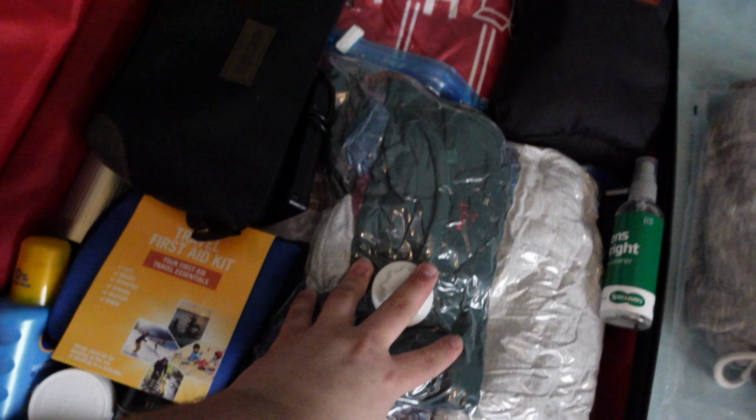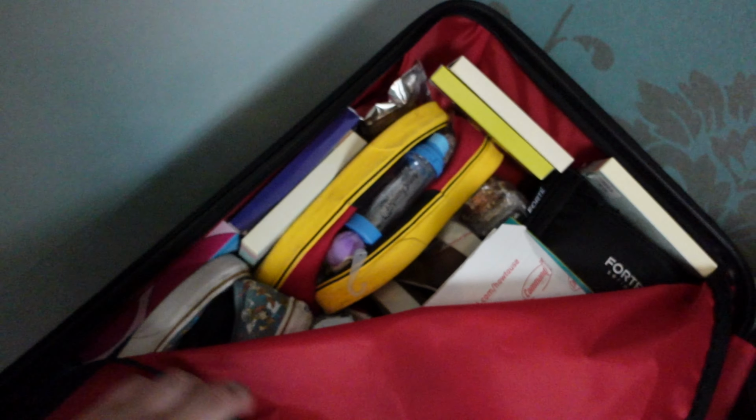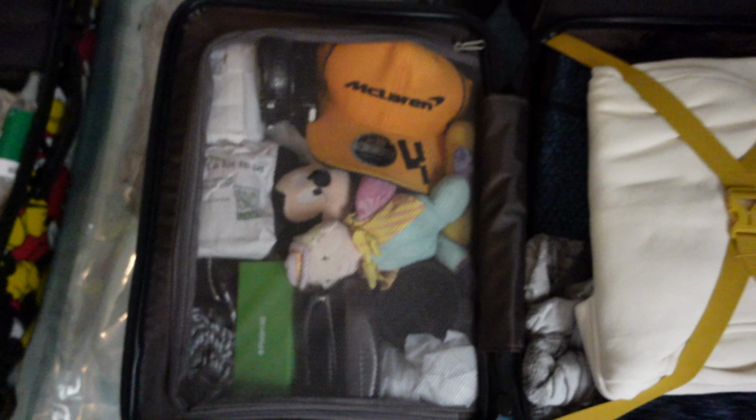It's pretty much done. I've got the majority of everything in the suitcase, so as you can see, that's all been vacuum packed. And I've got bits and bobs all in this side, shoes and other bits and bobs as well. I just have a couple more things which need to go in, so those are just going to go in this one here, and then my hand luggage is pretty much sorted as well.